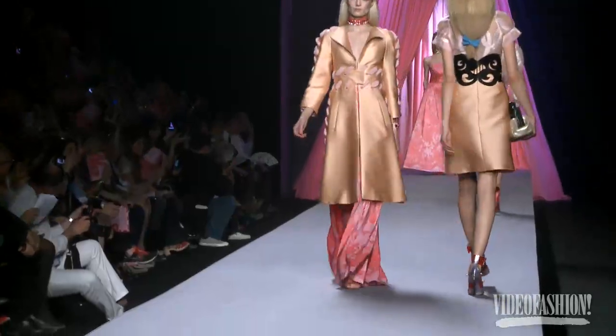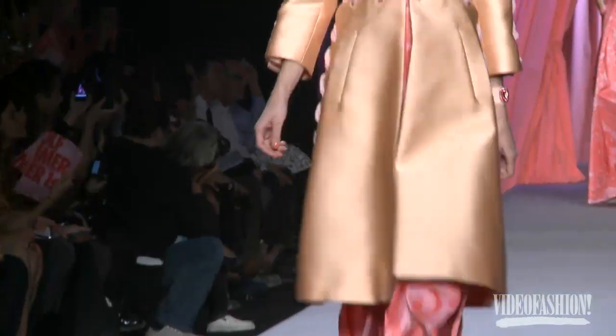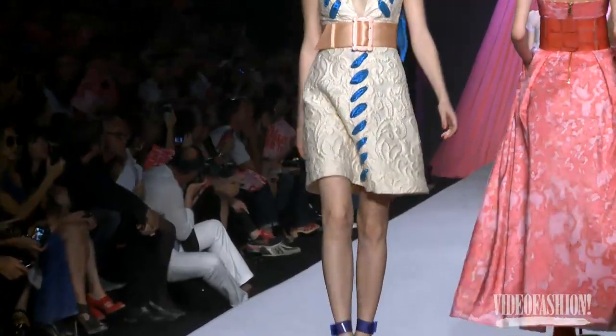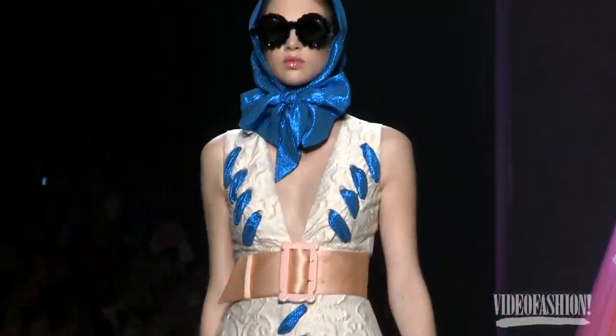Viktor and Rolf love couture. They love a very strong theme. You know, we all remember the red faces last season painted on their women knights, and I guess this season they were thinking about dolls.